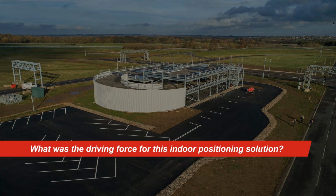there's a lack of GPS in the three covered floors that we've got in the multi-story car park. So accurate position data is really vital for being able to validate the performance of these systems. We didn't have a solution that could output position data in the absence of GNSS. So this project was just really about getting one.